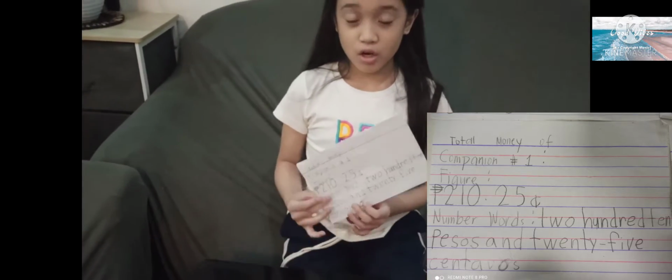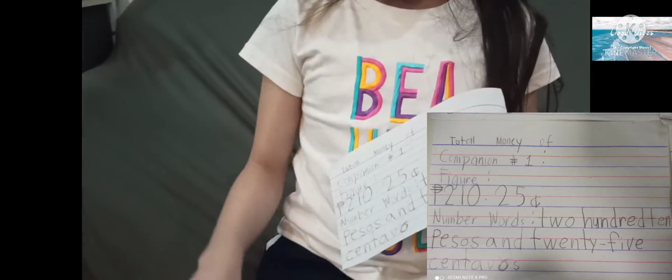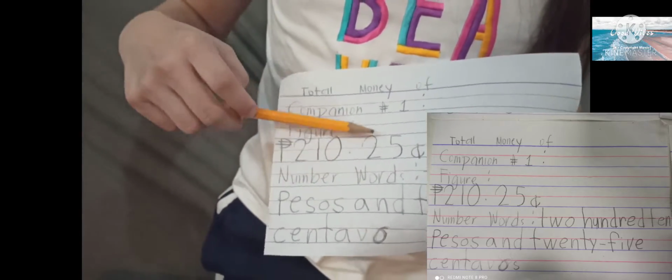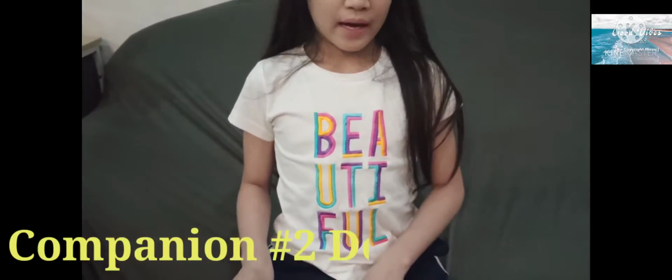So therefore, companion number one, Lola Ching, has 210 pesos and 25 centavos. Let's move on to companion number two, Nanay Malo.